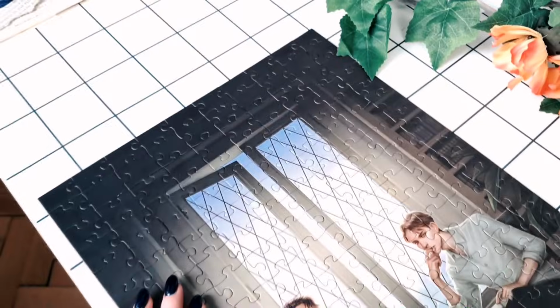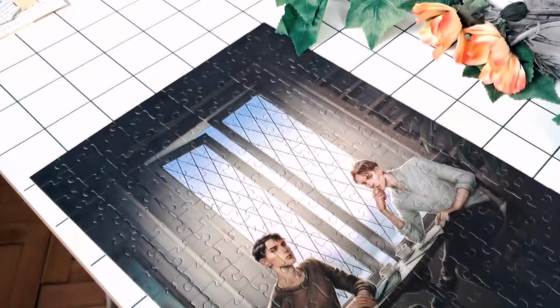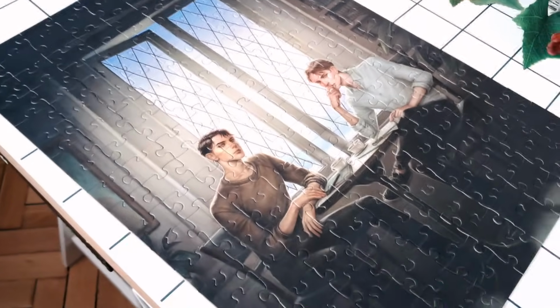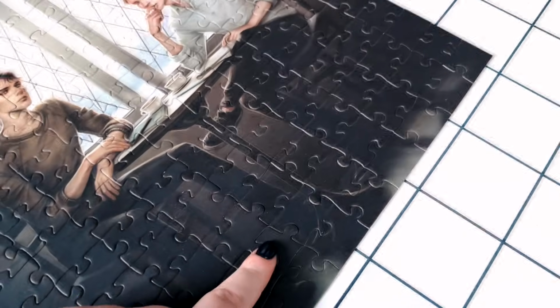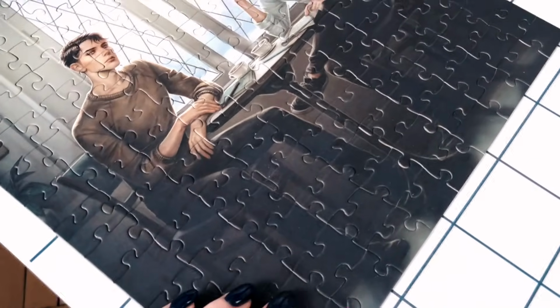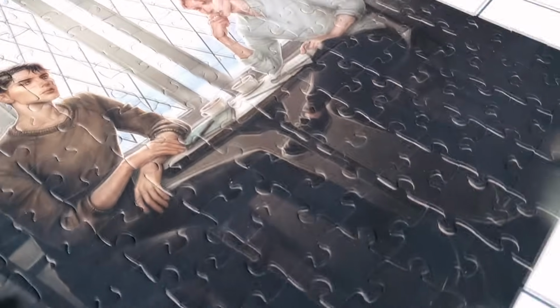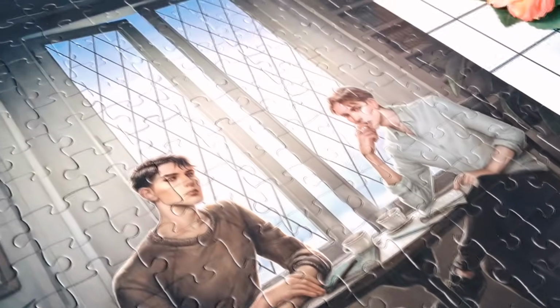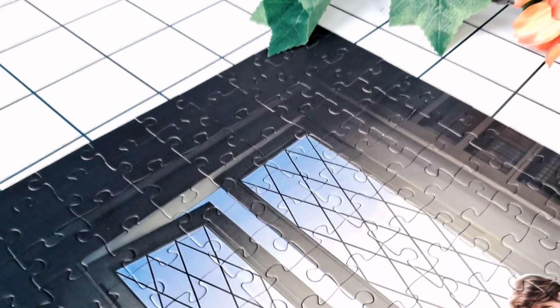Yay, it is finally done. Beautiful picture. I love it. But all of this was basically straight black. Like now, I think my camera makes it look less black than it is in real life. But yeah, it was not much of variation. Still, it did not take me a lot of time, and I will definitely put this together again because I really like this puzzle.